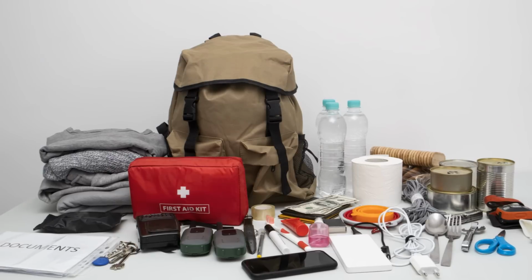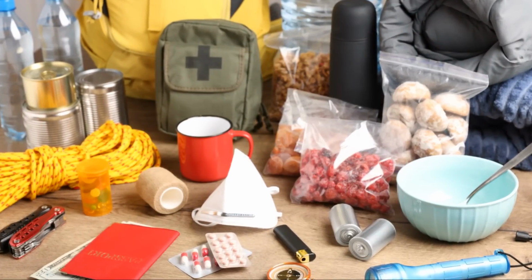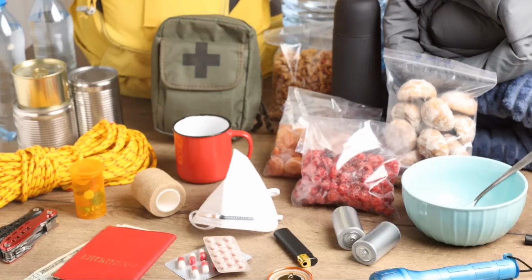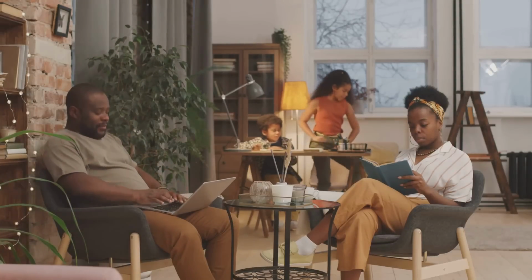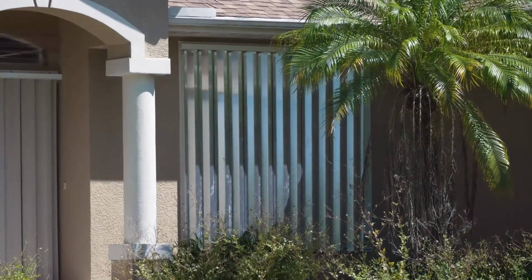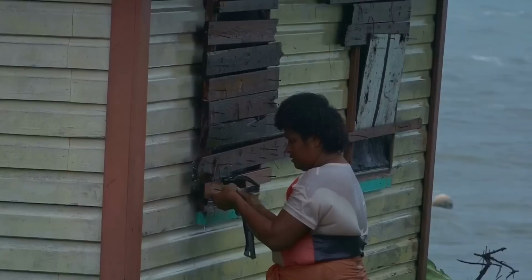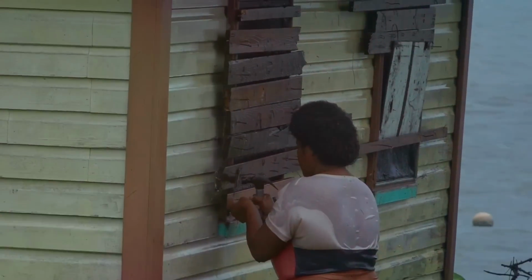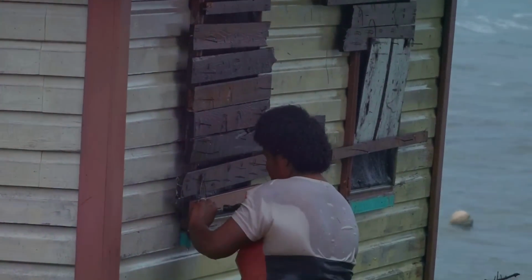Now that we've covered the critical aspects of planning and assembling an emergency kit, let's turn our attention to securing your home and property. Your home is more than just a building. It's your sanctuary, the place where you and your loved ones feel safe. Fortifying your home can significantly reduce the risk of damage and injury during a disaster. In this section, I'll share practical steps you can take to create a safer environment, both inside and out.